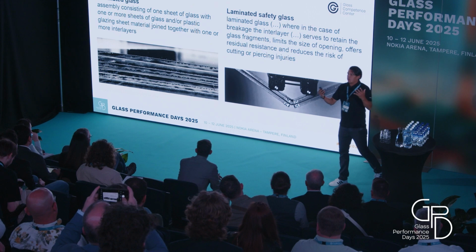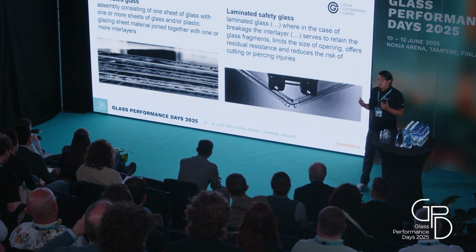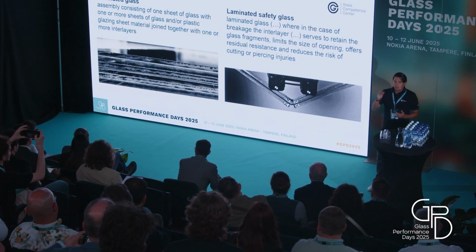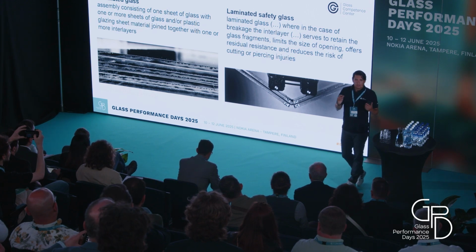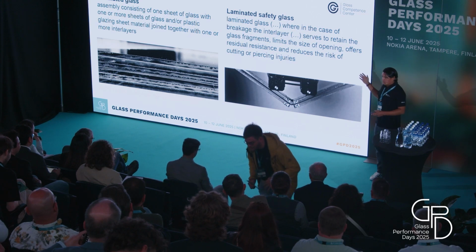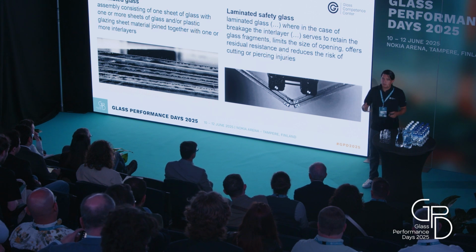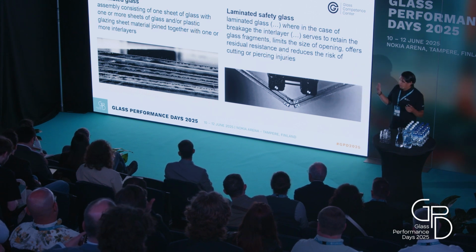I want to take a step back and talk about the definition of laminated glass or laminated safety glass. Laminated glass is a composite of two or more glass panes that are bonded, and please, the word bonding is really important, by a polymeric interlayer or thin film. For it to be classified as a safety glass, it has to have a post-breakage resistance, so that the splinters don't hurt people.